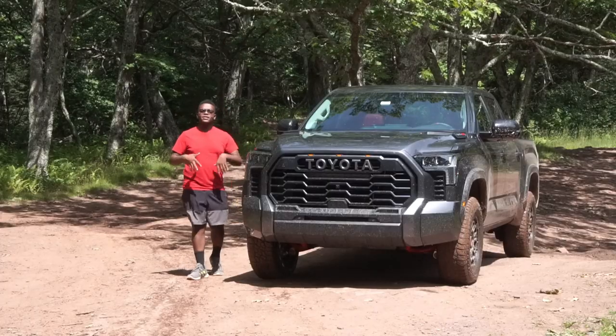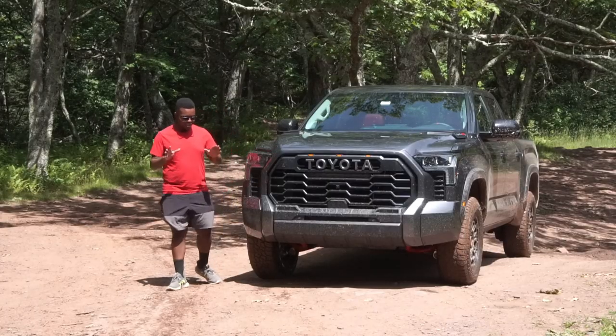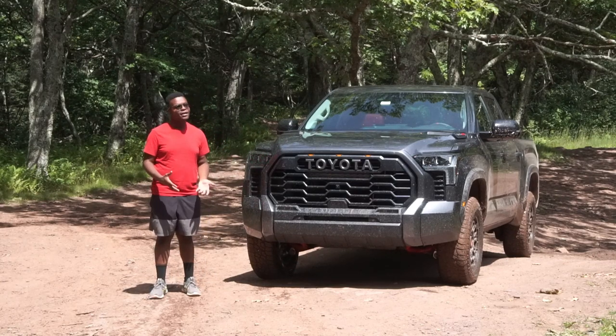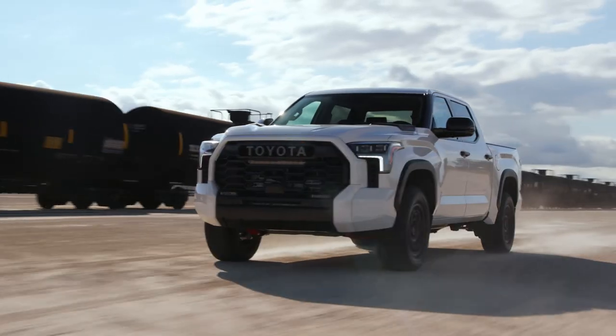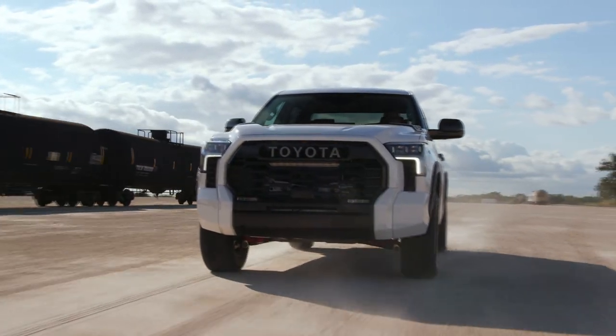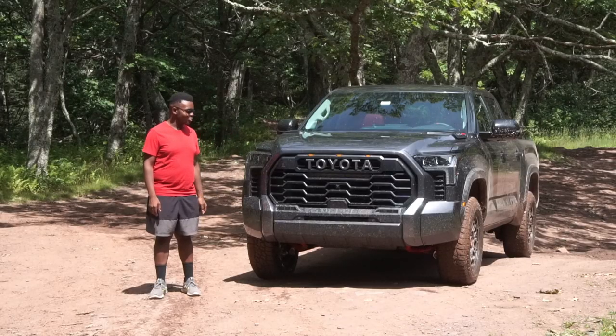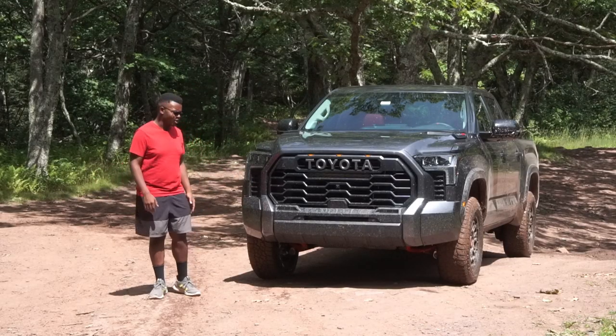So before we get into the nitty-gritty of the trail, there are a few things that we need to address. First of all, because this is a full-size truck, and we're taking it off-road, I would note that this thing is about 81 inches wide without the mirrors. That's when you fold the mirrors in. That's pretty wide, but that's about average for these big trucks.